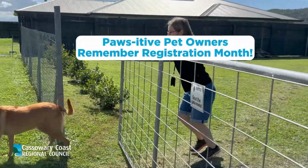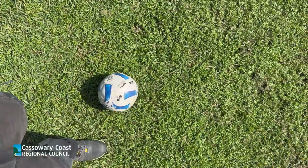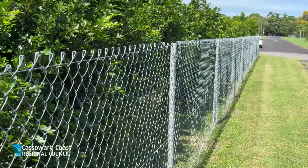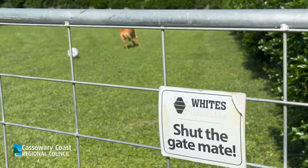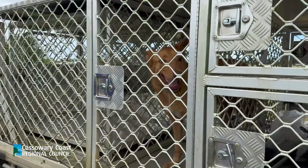Is your dog a bit of an escape artist? Houdini with a wagging tail? Keeping your best mate safely in your yard isn't just about keeping the neighbours happy, it's about keeping your dog safe. A secure enclosure helps stop unexpected adventures, run-ins with native wildlife, or surprise visits to the pound.